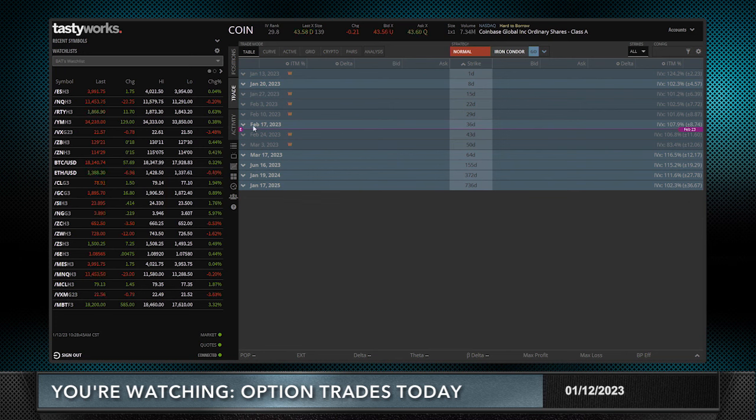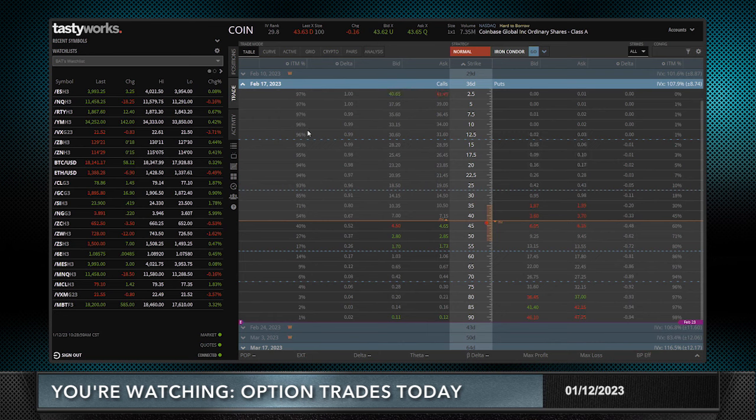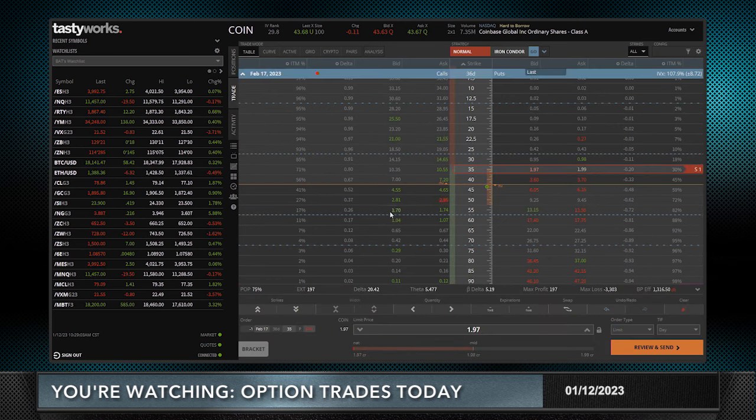I'm going into February, 36 days. We're really kind of in no man's land here between February and March, 45 days being optimal. You're almost in the middle there. I'm going to stay in Feb here in Coin because of the earnings. What am I going to do here? I'm going to sell the 35 put and the 55 call.